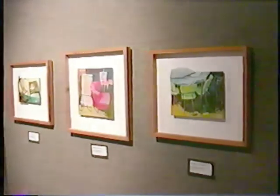I work with fresh eggs, egg yolks, as I make my own pigments. So all the paintings are painted with egg tempera. The early Renaissance painters used egg tempera when they painted the icon paintings in the 14th century. And it's kind of been lost or set by the wayside when oil paint was invented, and there are not very many artists that use egg tempera these days, but it's really a fresh, beautiful medium.